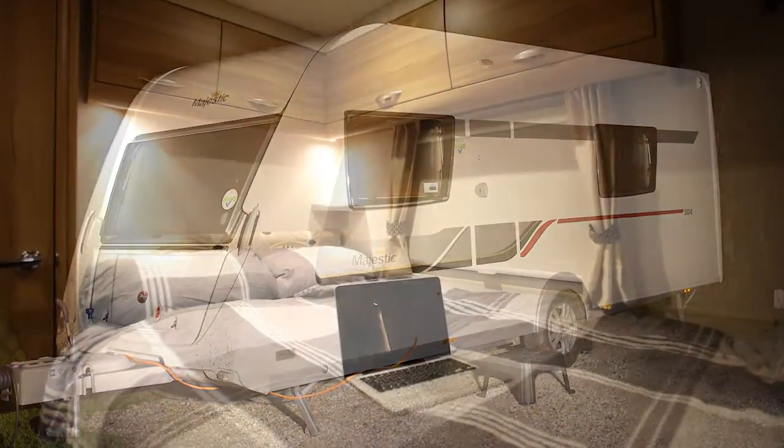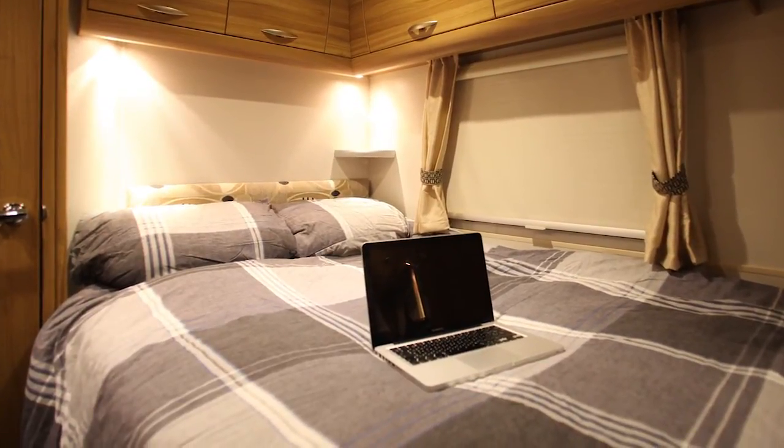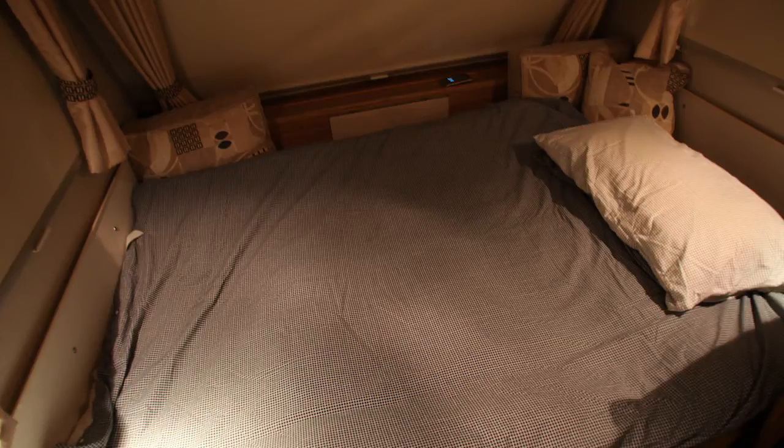The 504 is a very versatile caravan. It's got a fixed double bed at the back, and then at the front there's a make-up double, or both couches can be used as individual beds for kids.